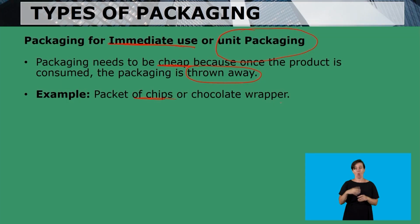Now here's an example of my own. A packet of chips or a chocolate wrapper. So you note that when you open a packet of chips, you are going to consume what is inside, and then after that you have no use for that plastic wrap.